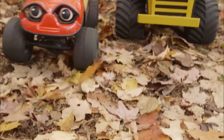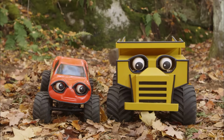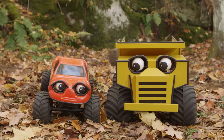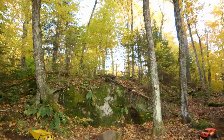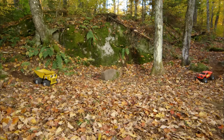Hey, look out! Okay, maybe our crossing trails is kind of a problem. Well, let's put the leaves back and we'll try again. Okay, all we need to do is move our trails so they won't cross. Okay, all the leaves are back, and now we can just figure out how to do this right.